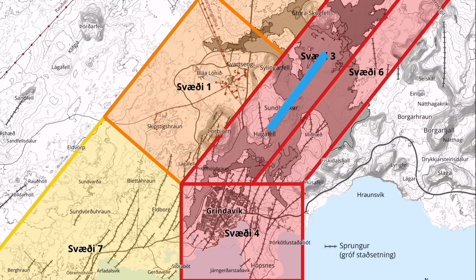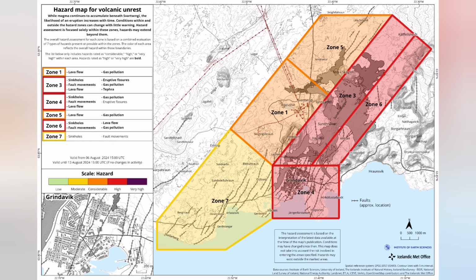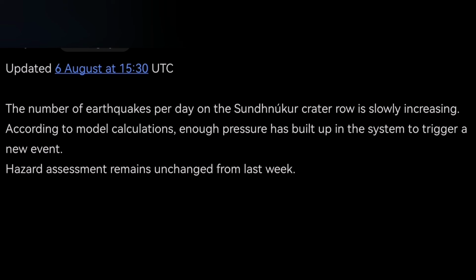The hazard map, the risk assessment is the same as before. This is what the Icelandic Meteorological Office is actually asserting, and this is the latest update by them. I have described what they said, and I have added to my own information on that, analysis and information to that. And the eruption is imminent.